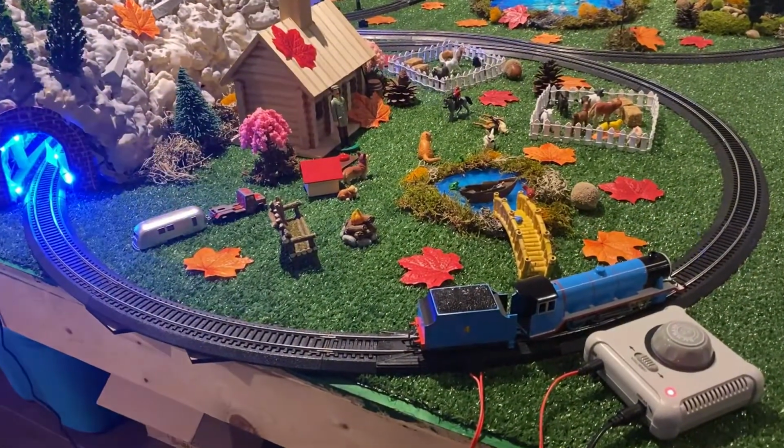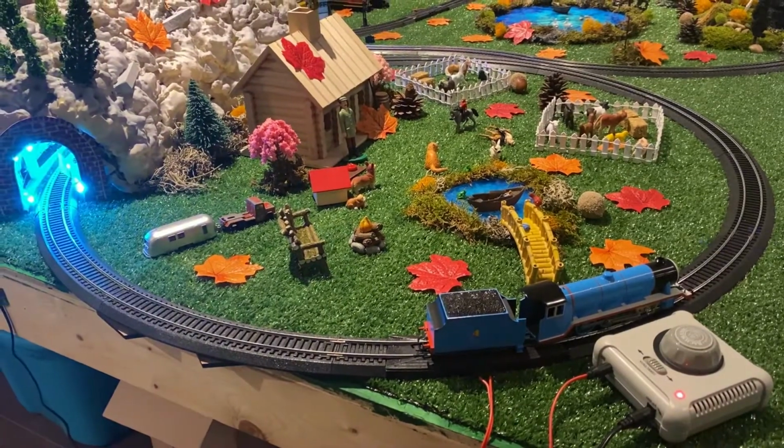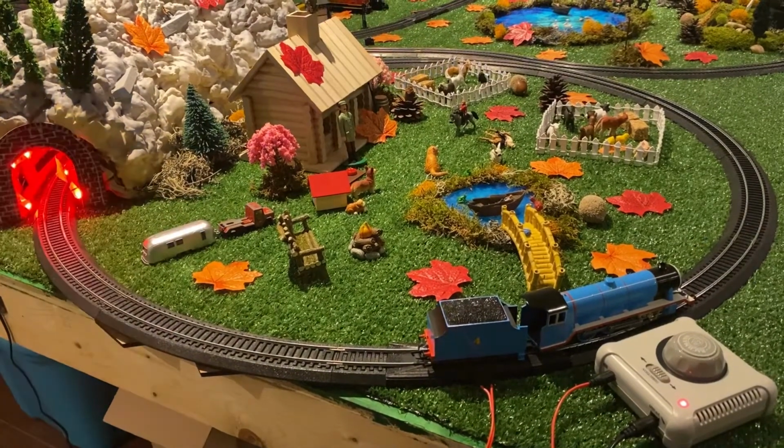Gordon decided to visit Farmer McCall on his farm, and he is going to go around the farm and make sure everything is okay.